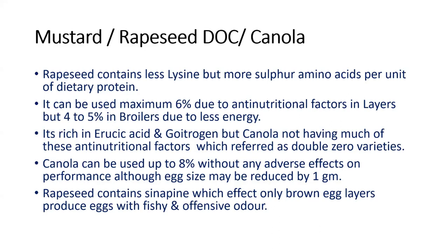And rapeseed contains sinapine, which affects only brown egg layers, producing eggs with a fishy and offensive odor. So that's why mustard or rapeseed DOC use is less, maybe 6% in layers, due to this fishy and offensive odor in the egg.